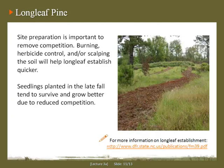Due to the grass stage of longleaf, site preparation is especially important to remove competition. Burning, herbicide control, and/or scalping the soil will help longleaf establish quicker. It has been shown that longleaf seedlings planted in the late fall tend to survive and grow better due to reduced competition.